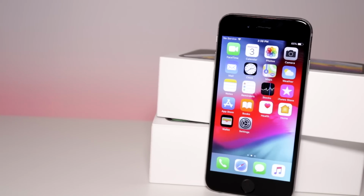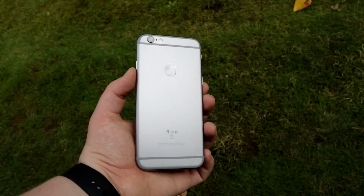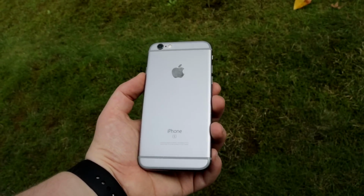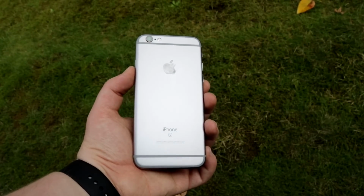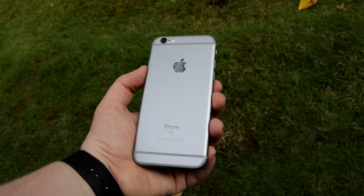On eBay.com, I usually see 6S's hovering for around $200 for a 32 GB model, which is, by the way, the smallest storage capacity you want. 16 gigs is just too small for most people, and if you're going to be downloading nearly anything or taking photos, you're definitely going to want at least 32 gigs.